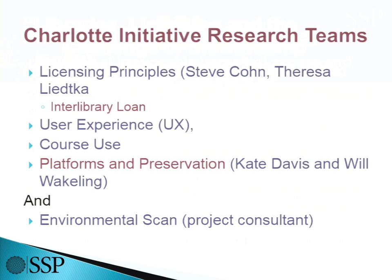And then the other new thing that came out of the September meeting is the creation of a fourth research team for platforms and preservation. Because the people there very rightly said, well, if we're asking for perpetual access rights, that is such a mushy term. And one of the things we want to do with this project is to define it in a way that it's actually valuable, that the publisher or the vendor licensing the content understands what their responsibilities are, and that the library can actually do something with that content.